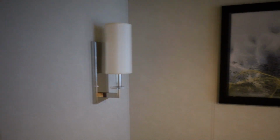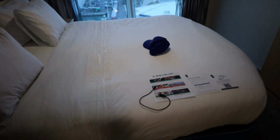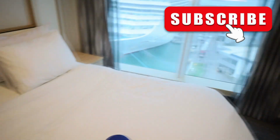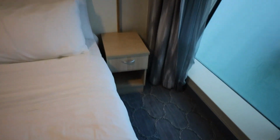Here is our full length mirror. Good Lord, I don't want to see that. Light, little picture, and this is our sofa. Looks like it's got a pink stain on it. Kool-Aid or something, maybe wine, I don't know. Some spillage happened here. End tables, the bed, which is basically two twin beds that they push together to form a king. There is our TV, and then as we walk across here, a couple of lights, another end table on this side.